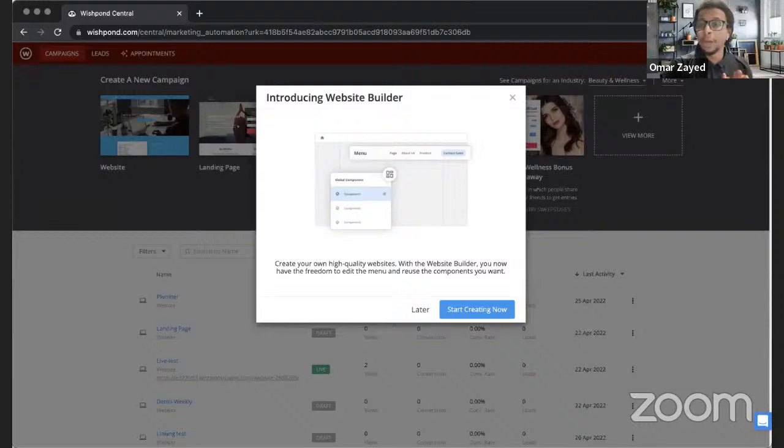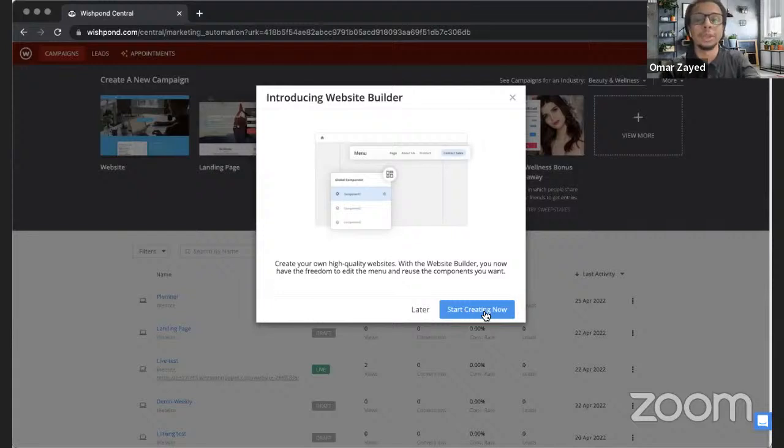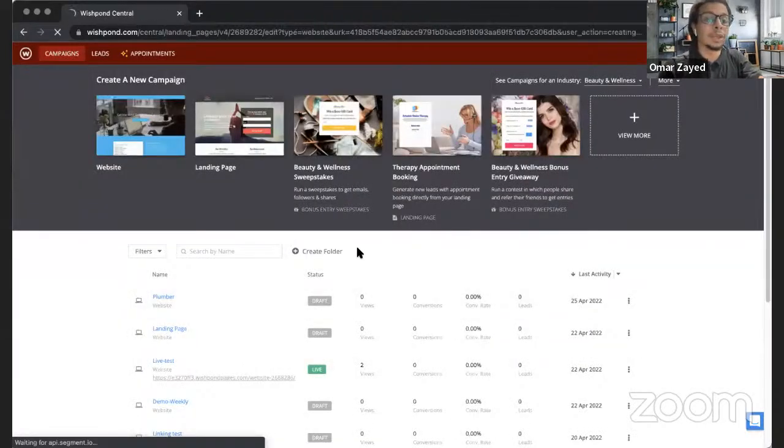When you first join Wishpond and log into your account, since we did the public release today for everyone here, you'll be able to find this pop-up introducing you to the website builder and welcoming you, so you can directly go ahead and start creating your website. If you're not interested at the moment, of course, you can skip this and try it at a later time. But for the sake of this webinar, we're just going to create our website. So I'm just going to start by creating a new website.